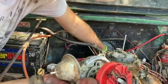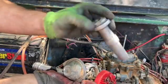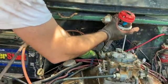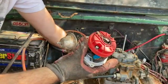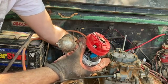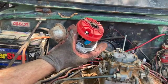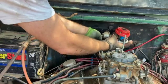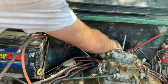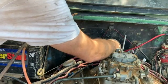Yeah, let's take this out. Handy dandy tool. Just cut it off from an old points distributor. Works pretty good. Almost dropped the nut in the oil pump hole. That would have been craptacular. Again, here you go. More ignition wires. Get out of there. Okay. Let's see if we can get this to go.